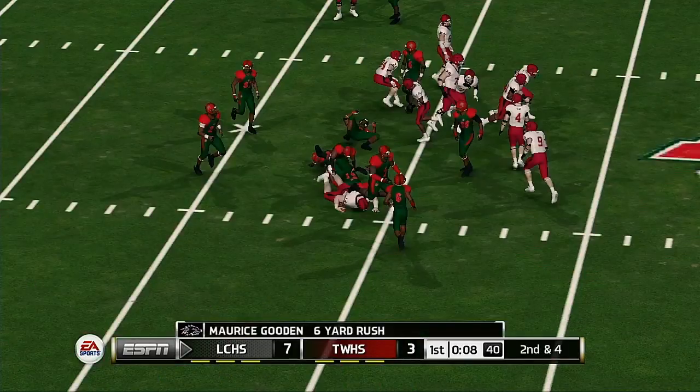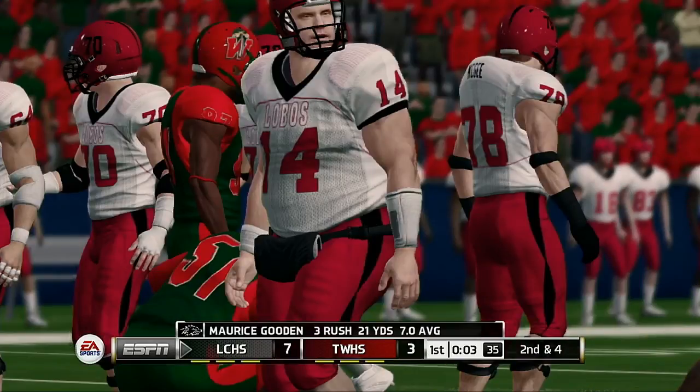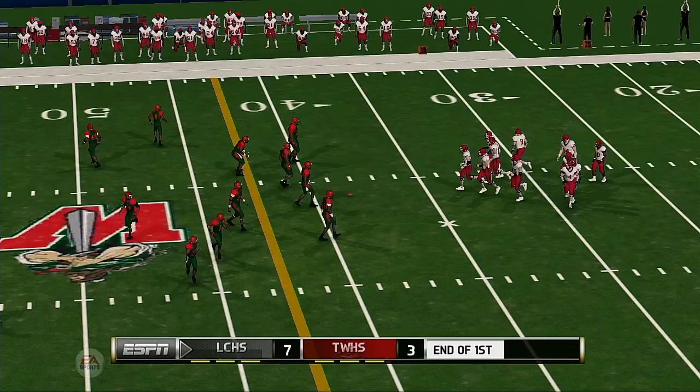And they get nice yardage on that run. That's a gain of 6 on the play. That'll make it second and 4. There are 3 quarters remaining. The Lobos lead it by 4. And we're ready for more football here in quarter number 2.